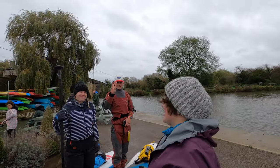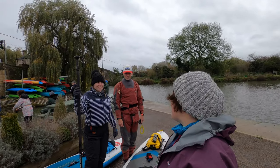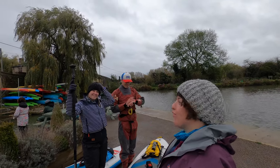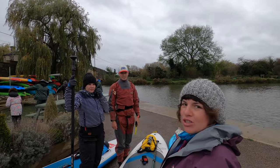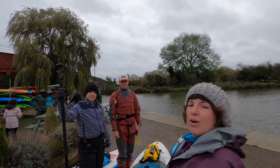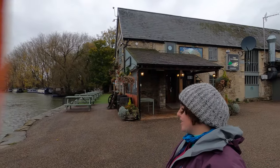Day three. The weather conditions are not great, to say the least. It's a bit windy, but we're going to go for it, trying to do 10 more kilometers of the Thames. We're starting on Lechlade, here next to the riverside pub.